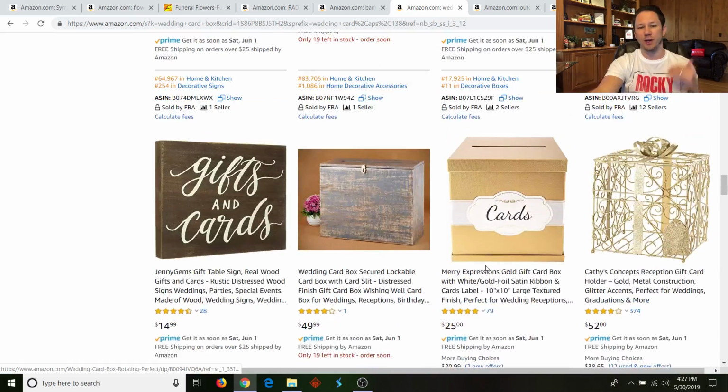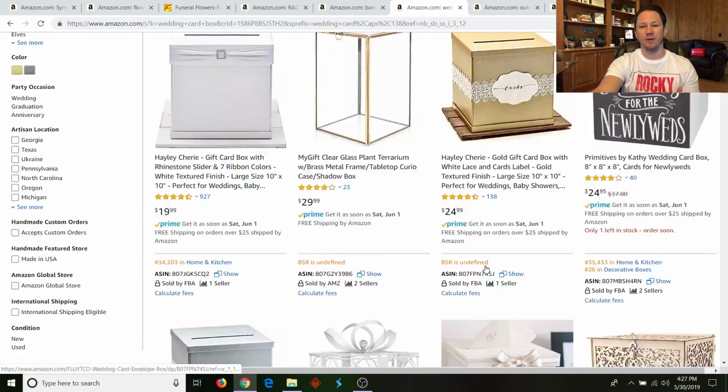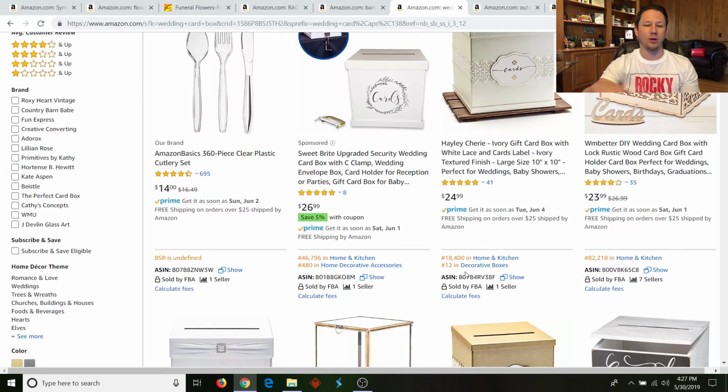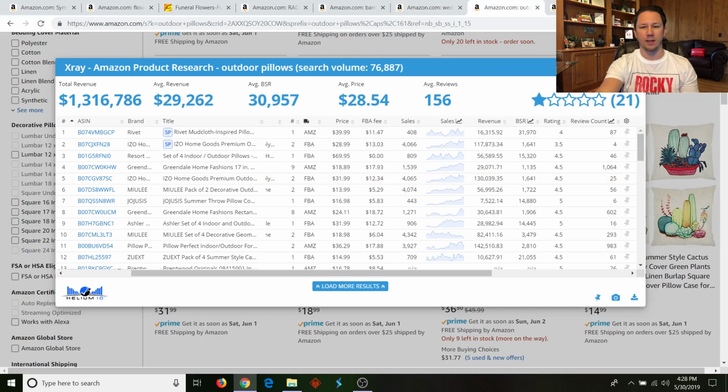This is an industry or a product niche that you can move into right away. And there's probably tons of different searches like this for wedding card box and other types of wedding ideas that you can look into. Okay, so that was product number 3. Let's move on to product number 4.